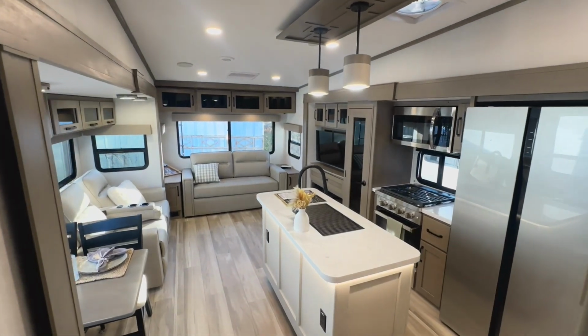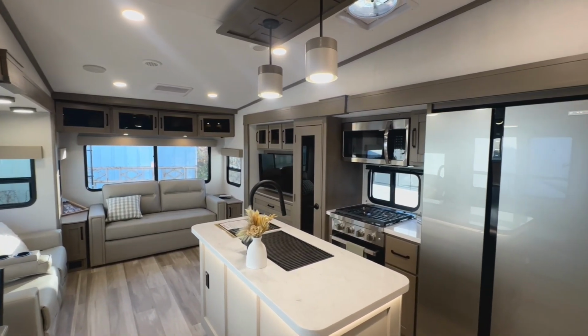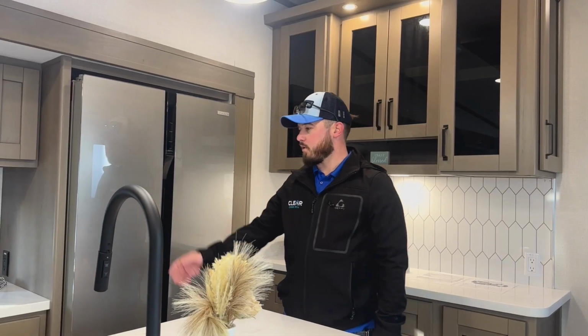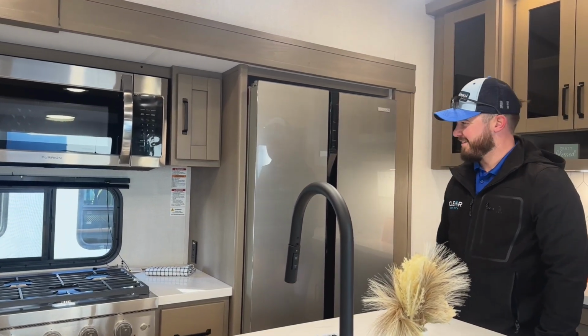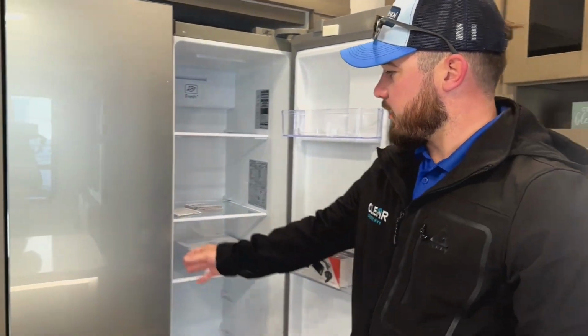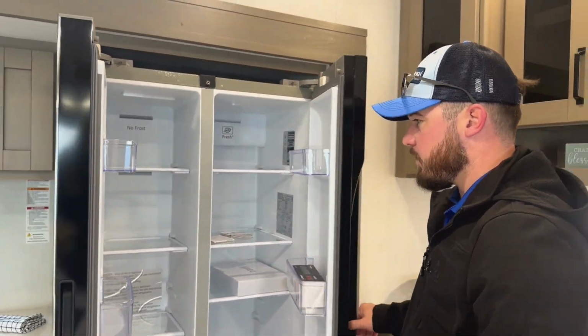So on the inside of the 303 RLS Grand Design Reflection, you have a beautiful kitchen, huge island, a lot of cooktop counter space, 3-burner cooktop by Furrion with the oven underneath, and a full-size microwave. And check out this 12-volt refrigerator. Lots of space in here, in the freezer also, for all your groceries while you go camping.